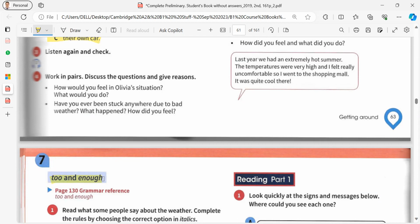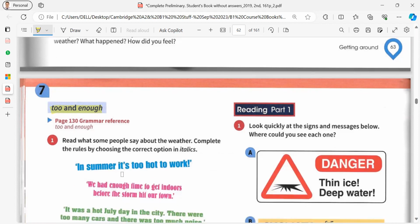We use enough. For example, it's too hot. It's too hot here, so open the window, please. Yes. The car is too expensive, so I can't buy it. So after too, you must use the adjective. But enough comes after the adjective, the opposite of too. For example, the tea is not hot enough to drink. It's very cold. Yes. Means we use enough after the adjective, but we use too before the adjective. Exactly. So in summer, it's too hot to work.